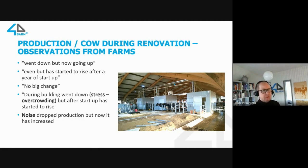The experiences from the farms are quite similar: for the building time, production goes down for a short period of time, but quite fast, when the cows also learn the system, they go back on track again, and some farms haven't seen a very big change in the production, and I think that is a very good result.